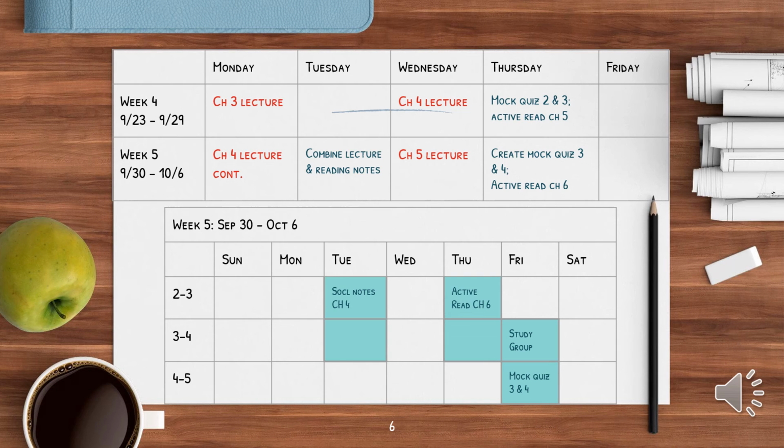That makes the study period on Tuesday a great fit for studying Chapter 4 notes, and the time on Thursday can be designated for actively reading to prepare for the next week. Notice that the mock quiz has been scheduled into time set aside for a study group. This is a great activity for students to work together in active learning. Also, the student will be quizzing themselves over Chapters 3 and 4.